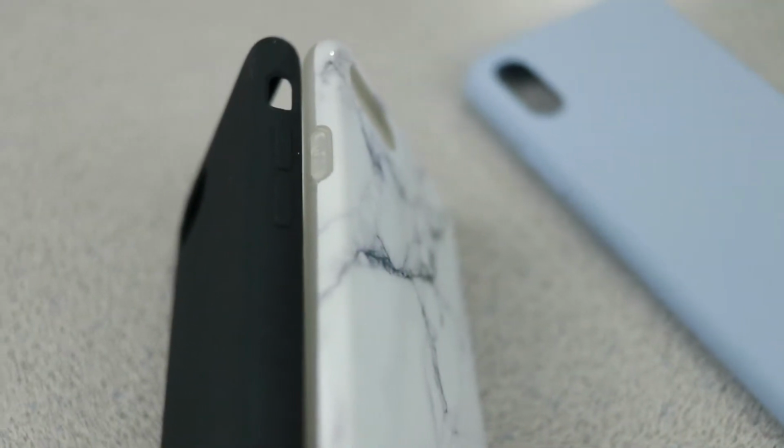And unlike the minimal cases, they also protect your buttons. They cover the volume and the power button and also leave the vibration switch exposed. And these retail for anywhere between $9 and $20 depending on the series and the device that you're shopping for.